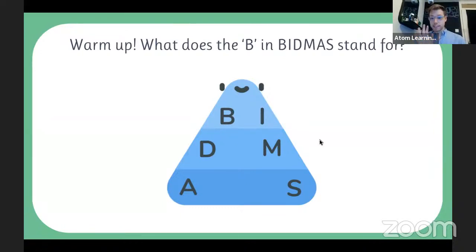We'll be going over all of these in a second. This is just a warm up, so if you find it a bit easy, don't worry. I've got some treats in store for you. So what does the D in BIDMAS stand for? Can anyone tell me? Well done, Kathana. Yep, it is division. Really good.